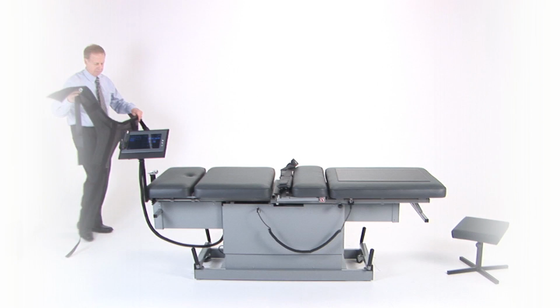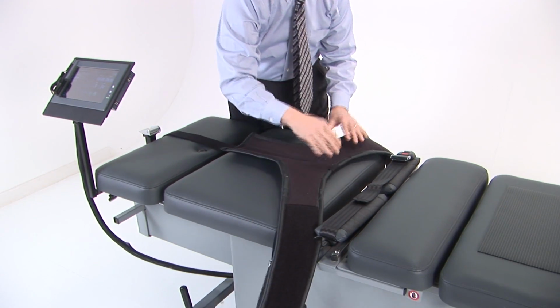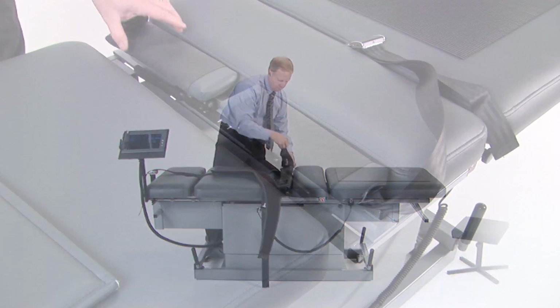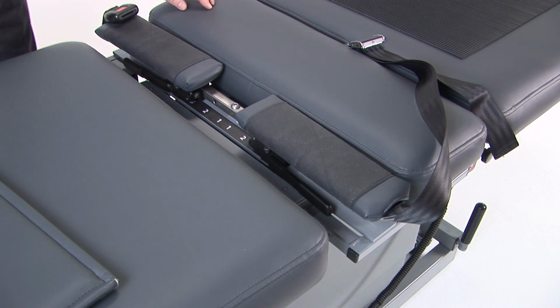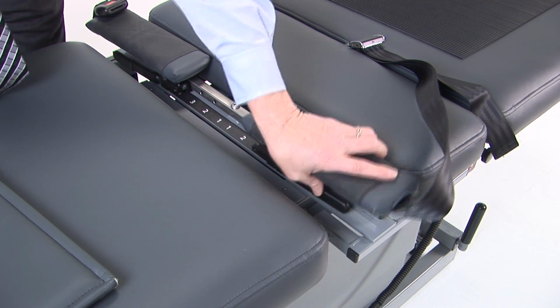Setting up a treatment on the Hill DT table is designed to be fast and easy. Lay the thoracic harness flat on the table. The flexible pelvic straps are adjustable in width to accommodate any size patient. Setting 1 is for a patient weighing less than 200 pounds. Setting 2 for 300 pounds and setting 3 for a 400-pound patient.